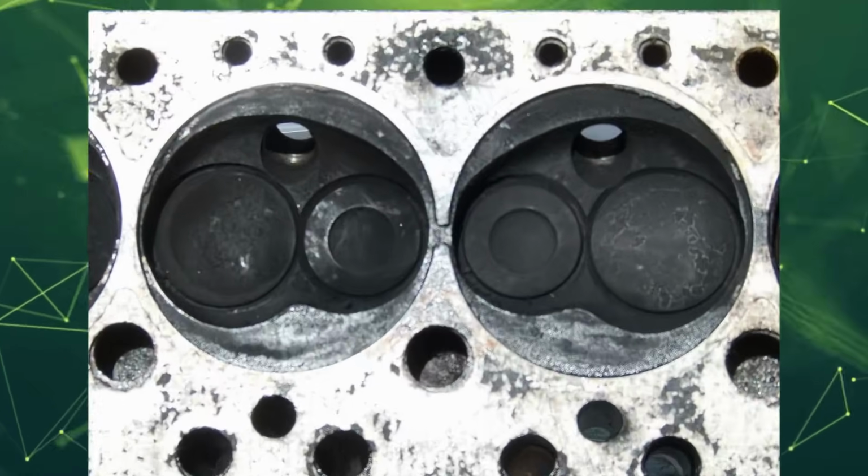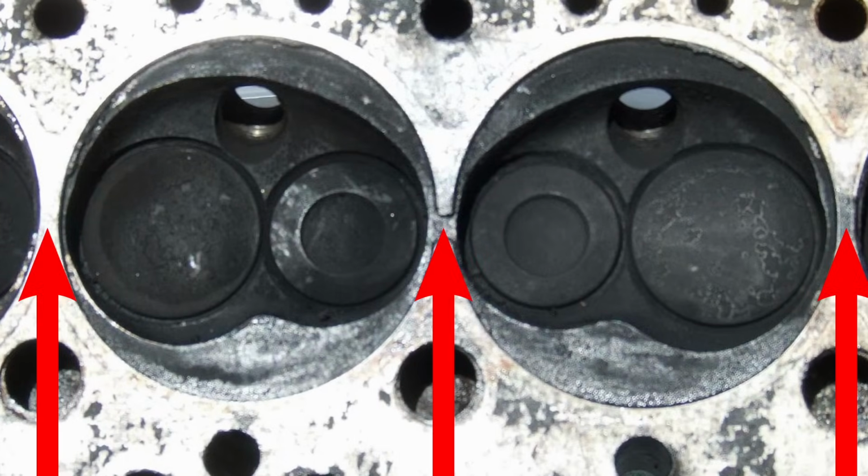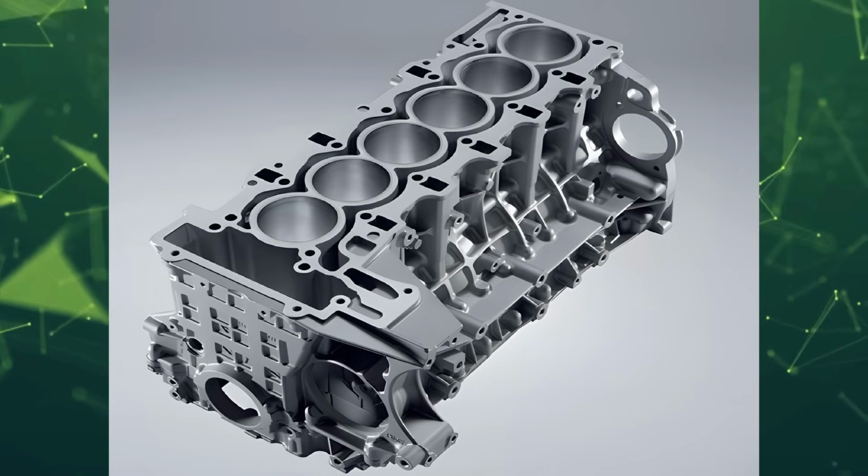Siamese cylinder bores refer to an engine where the cylinders are cast side by side without any space between them for a cooling passage, such as a water jacket, and so can run a lot hotter.